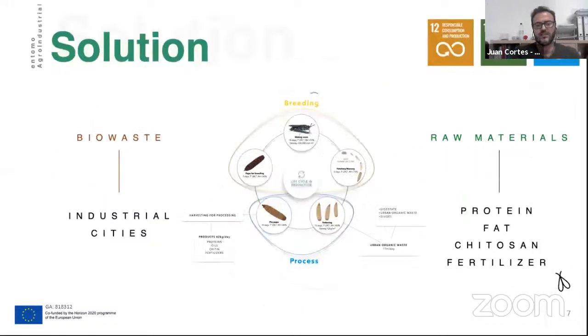Our solution, as I said, is the use of the black soldier fly to treat the waste. The good part is that on one side we are treating the waste, but on the other hand we are producing raw materials which are very demanded by the industry, such as proteins, fats, chitosan, and obviously also fertilizers that can be used in agriculture. And it is quite interesting.